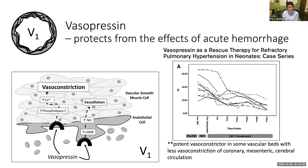And this is important because the balance of where the V1 receptors are dictates, in each vascular bed, whether vasopressin is primarily a vasoconstrictor or less so of a vasoconstrictor or a vasodilator. In the splanchnic circulation and the skin and various other places that are not part of the fight or flight response, vasoconstriction happens because the receptors are on the vascular smooth muscle cell, whereas in places like the lung, the coronary, and the brain, there are endothelial receptors for vasopressin, and therefore there is relative vasodilation in comparison to what it does in the splanchnic circulation.